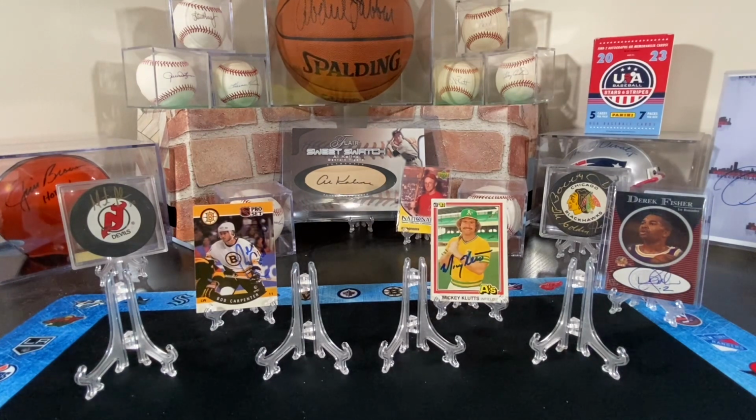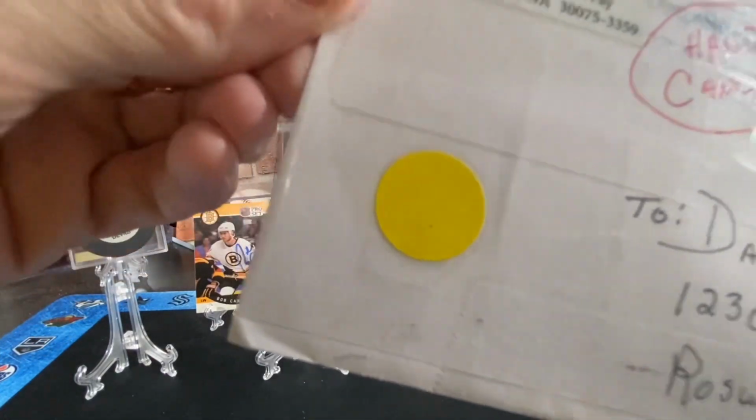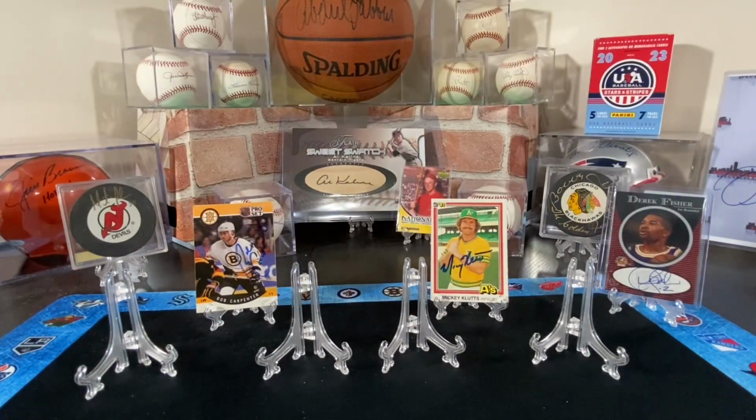Now, for the TTMs from yesterday. I was pretty excited when I went to the mailbox because I use little sticker dots on the envelope so that when I get the envelope, I kind of have an idea of what it is. So there's a color for baseball, one for football, one for basketball, one for hockey, and yellow goes on anything else, be it NASCAR, Olympics, entertainment, etc.